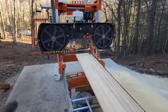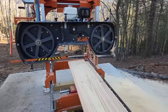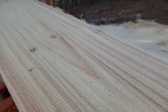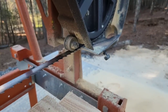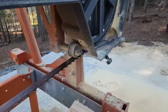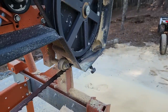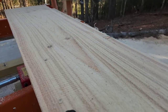You saw me running the mill without the guards on the front here. I'm running into problems. Let's see if we can see it a little bit. Yeah, this corduroy-looking pattern through here is caused by this roller that's right there. Let me focus a little bit. That roller gets bound up with sawdust, and when it rolls, it jumps the blade, it bounces the blade, and that's what is causing this corduroy through the board.